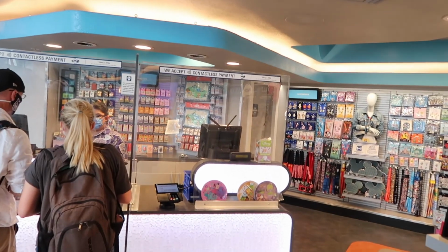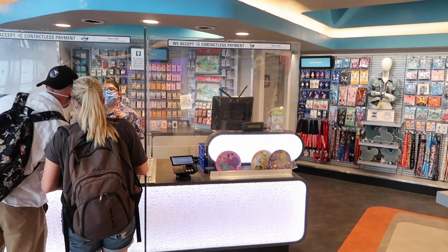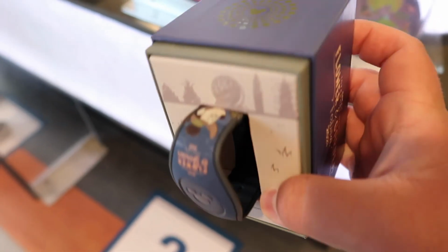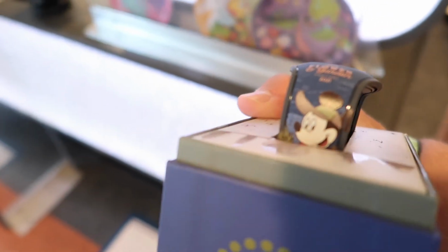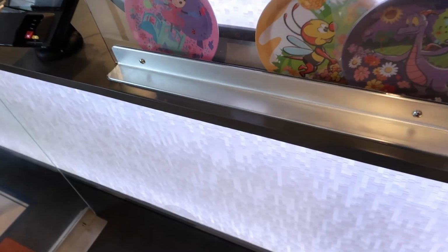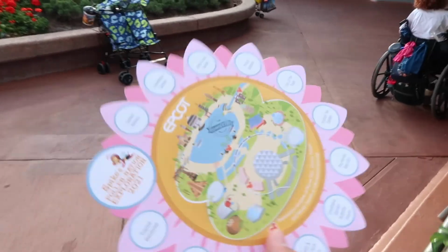That's cool. And it looks like they have a new magic band for the festival for pass holders. Let's check that one out as well. See, this annual pass holder band has Mickey on it. It's pretty nice. Thank you. Can I have a scavenger hunt? So I got the scavenger hunt on here.